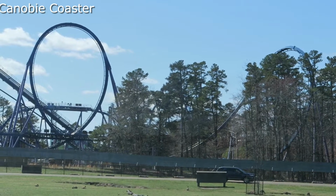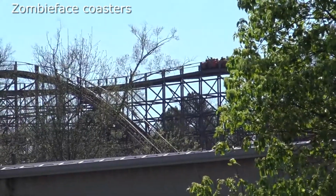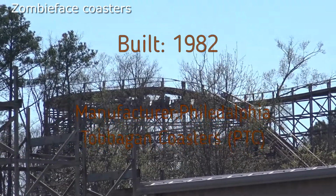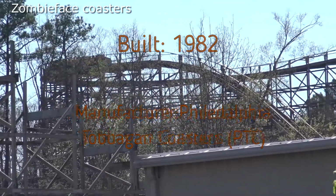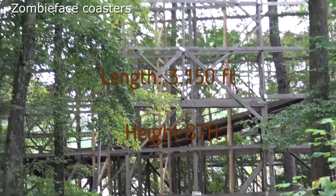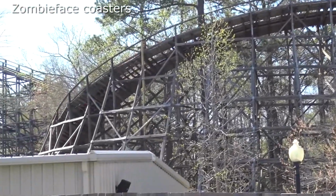Now, today I'm going to be reviewing Grizzly at King's Dominion, if you couldn't already tell from the thumbnail and, well, the footage in the background here. Located at King's Dominion in Doswell, Virginia, Grizzly was built in 1982 by Philadelphia Toboggan Coasters, or PTC for short. The stats of Grizzly are nothing special, as it has a length of 3,150 feet and a height of 87 feet.